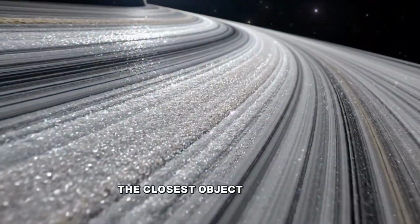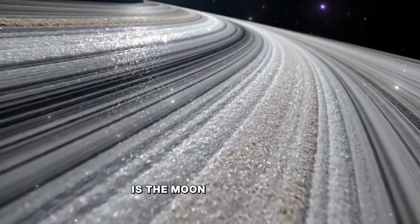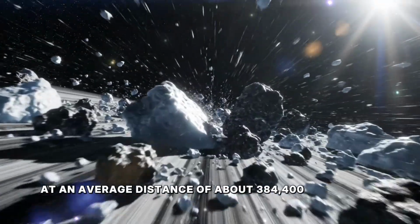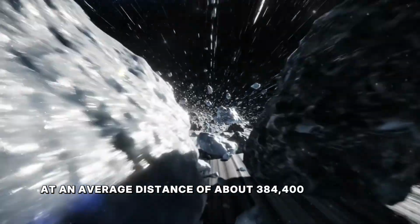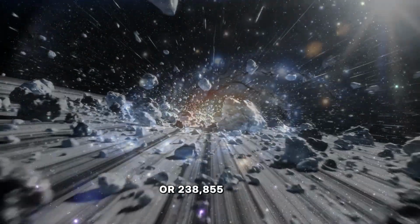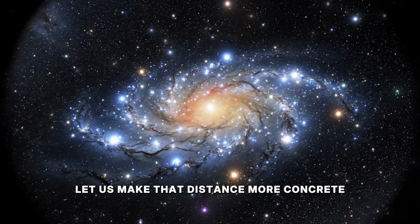The closest object to Earth, other than our artificial satellites, is the Moon. It circles us at an average distance of about 384,400 kilometers, or 238,855 miles. Let us make that distance more concrete.